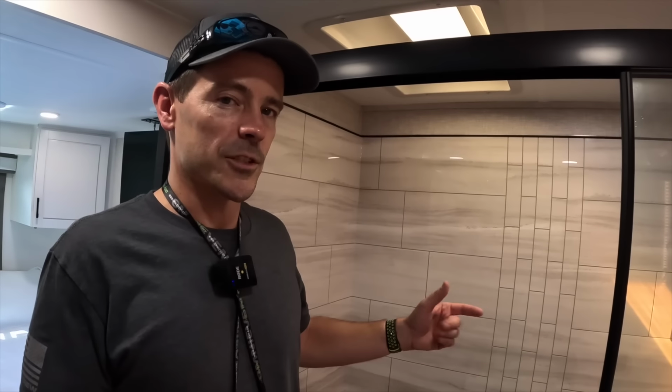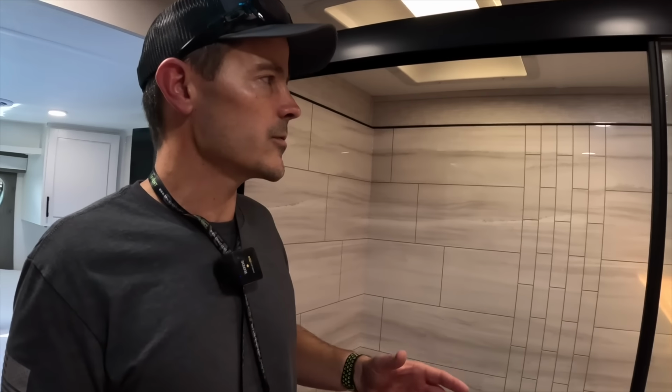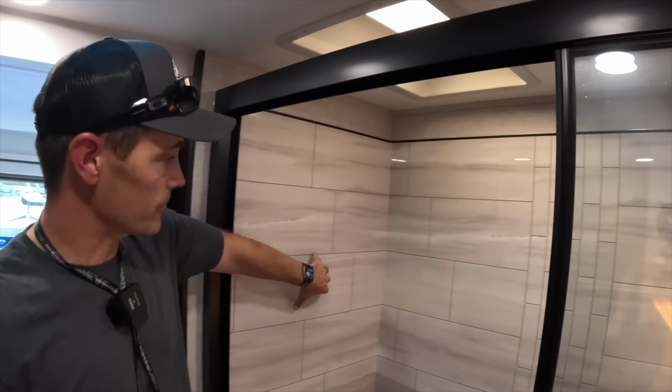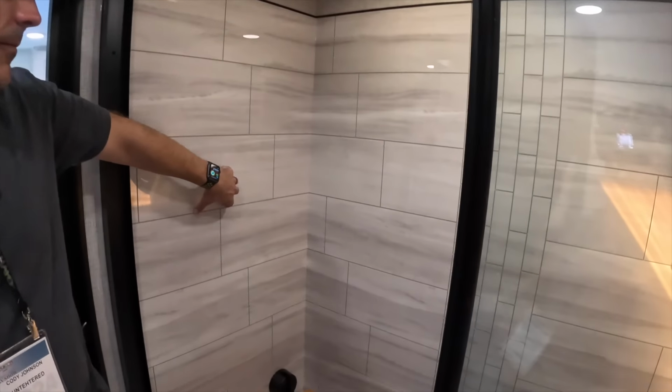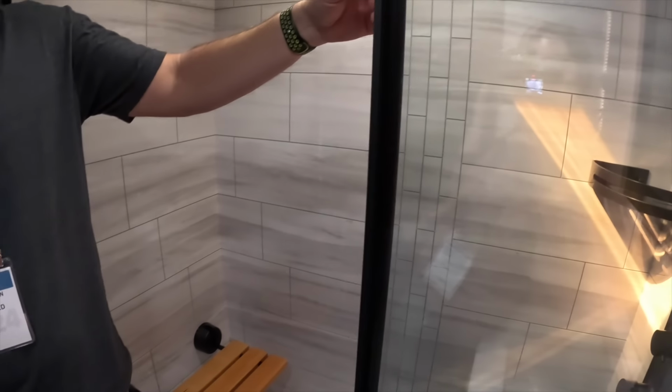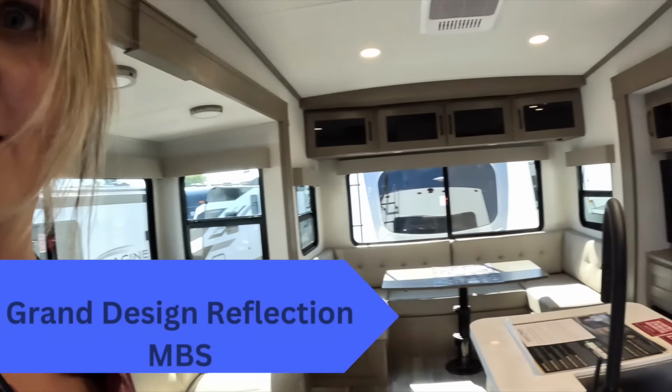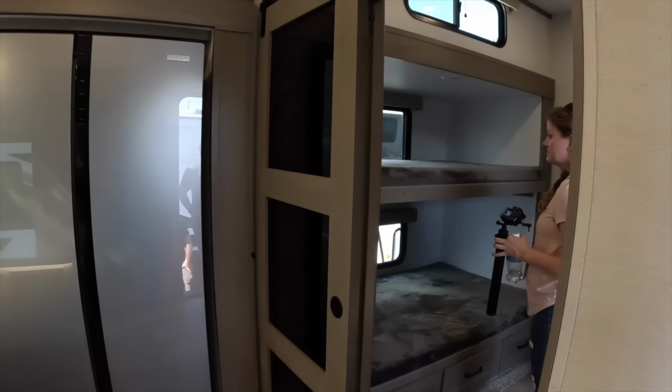So we had a Jayco 26RK, and other than a slide-out problem, which I believe was from the previous owner who used it, it was a great rig. Fit and finish was really good, but the fit and finish in here is great. That's tile or some kind of fake tile that looks and feels real. It's got the crazy shower head, but how often do any of us get enough water pressure to use it? Reflection MBS. Different wheels, I like that. They have this mid-bunk room.